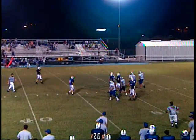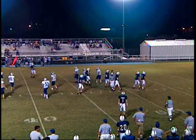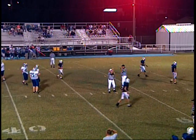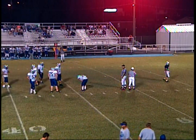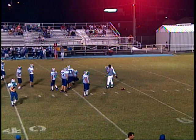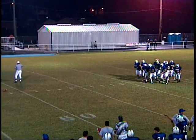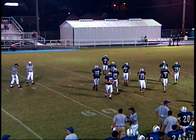See what the flag is on the 49. Holding. Be a holding, I believe, John. And you're right. Pugh back to the 49 would be a 10-yard loss, and they're going to decline it. Take the loss. That'll make it 2nd and 20 from the Phelps 49. 2 seconds to go first quarter, and that will run out. After 1 quarter, it's Paintsville 21, Phelps nothing. We'll be back.